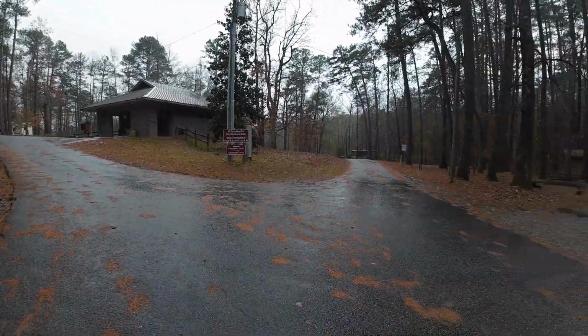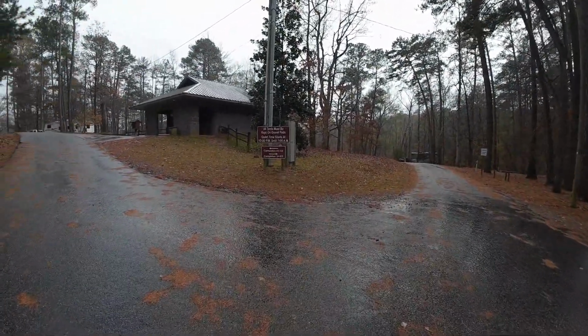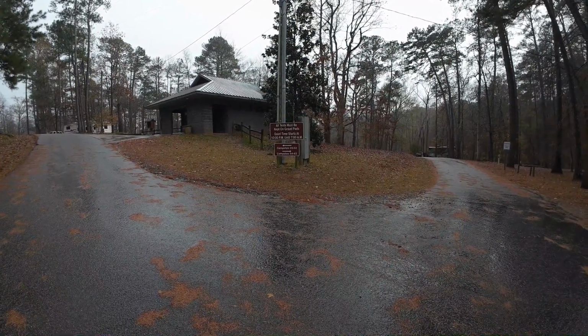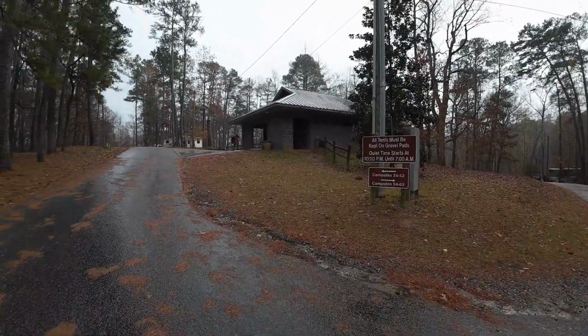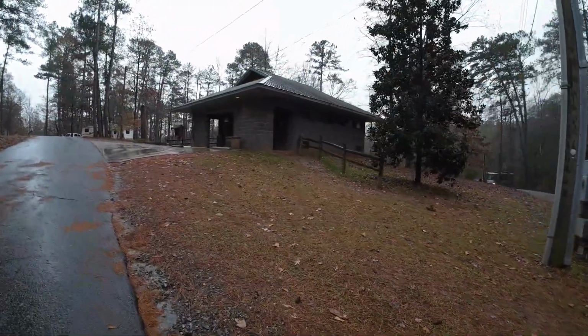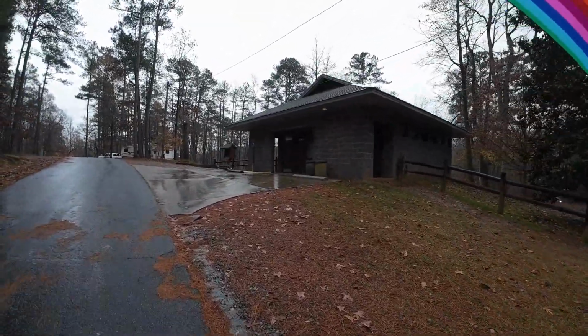And you get to another T or branch in the road. Sites 54 to 62 are to your right, and sites 35 to 52 are to your left. So I'll go ahead and take you on a tour of sites 35 through 52, and then we'll finish up that way. Right here on the corner is a bathhouse, so I'm going to go ahead and show you the bathhouse and what it's like.